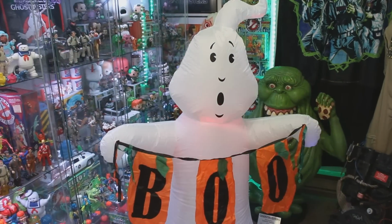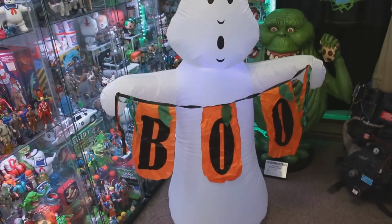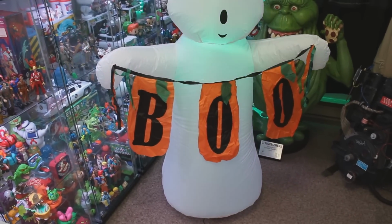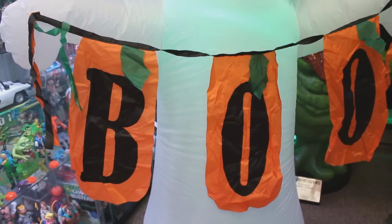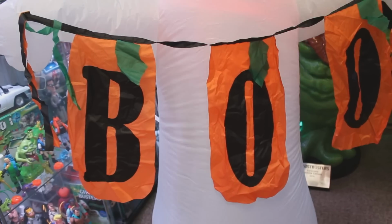I kind of like to think this is what the Ghostbusters logo does in the off-season, when there's no new action figures or movies coming out. It still has to make a living too, right? So it goes out, it does odd jobs, like hanging outside a Halloween store, trying to entice customers to come in. These are the things I think about.